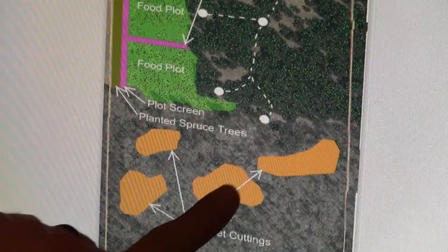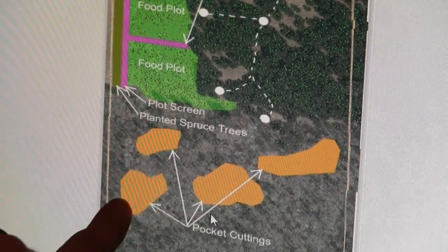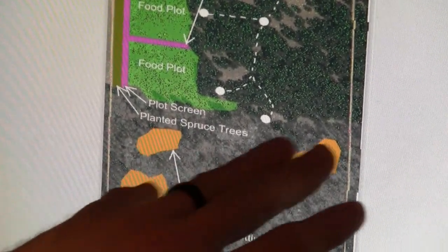Hey everybody, welcome back. In today's video, I'm going to be showing you guys exactly what my hunting land plan is for the 20 acres of land that my wife and I just bought this past fall. When we bought it, it was just a bare 20 acres in a really cool spot. And we're actually building a house on it, if you can believe that. So we're wrapping the house up right now.